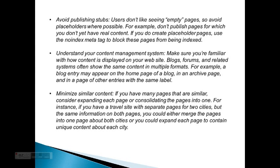Understand your content management system. Make sure you're familiar with how content is displayed on your website. Blogs, forums, and related systems often show the same content in multiple formats. For example, a blog post may appear on the home page of a blog, in an archive page, and in a page of other entries with the same label. Minimize similar content. If you have many pages that are similar, consider expanding each page or consolidating the pages into one. For instance, if you have a travel site with separate pages for two cities, but the same information on both pages, you could either merge the pages or you could expand each page to contain unique content about each city.